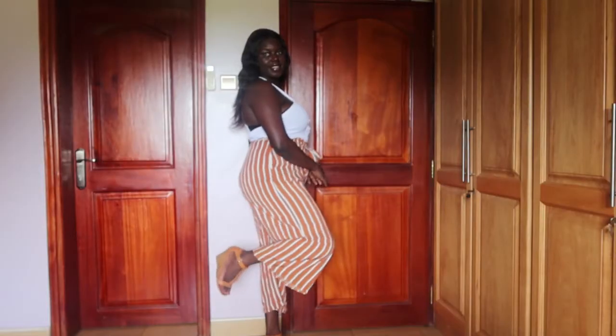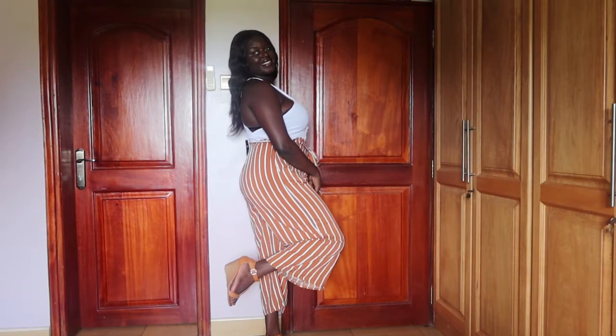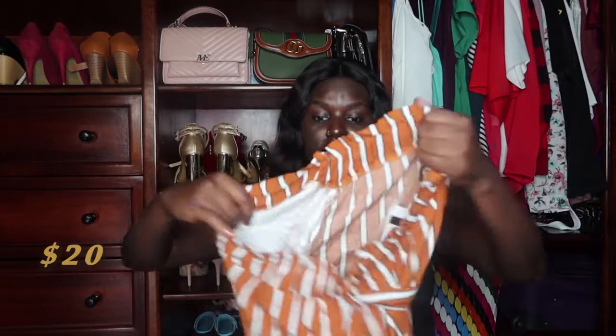Actually, I paired it with these shoes and I saw they were matching together. This I got in a size 14, UK size 14, and I got it at 72,000, guys. This was 72, and this top I got it in a size XL, which is size 14 as well, and it was 40,000. How cute, I love it.